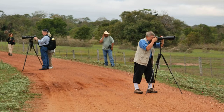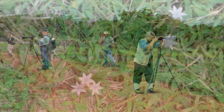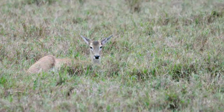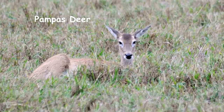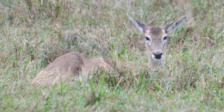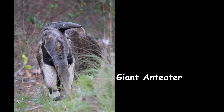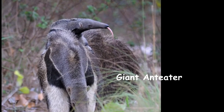But we haven't taken enough pictures yet today, so we head out to explore the meadow and beyond. Our guide spots a giant anteater at the edge of the forest. She has her baby on her back.